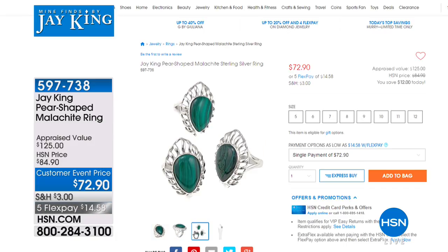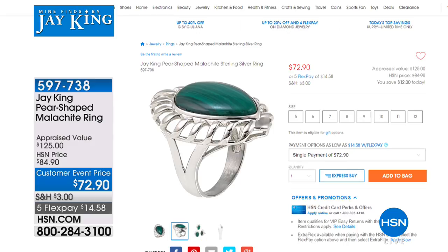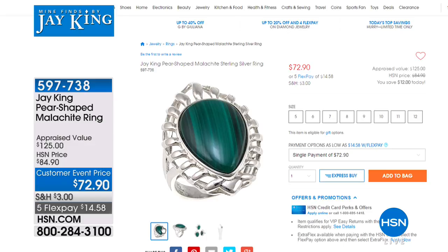Look at the quality of this malachite ring. It's a sterling silver design with that pear-shaped hand-set malachite. Jay, that is the most lush, vibrant malachite ever. It's gorgeous. This is Congolese malachite, and this is something that I purchased over 5 years ago, probably going on 7 years or so. Even this material, you just don't see it. Even in Tucson, you don't see it anymore.